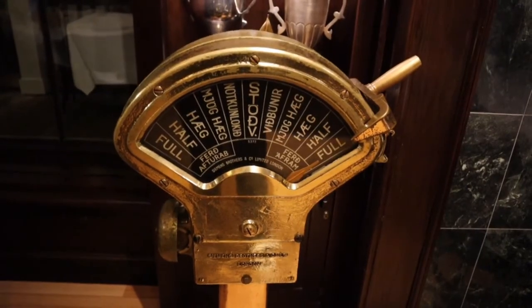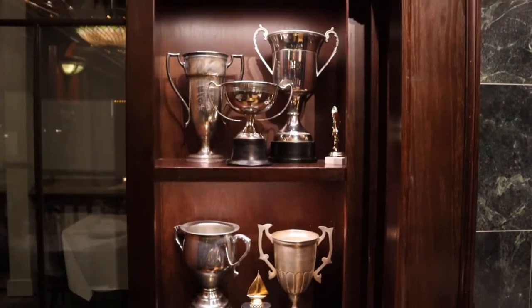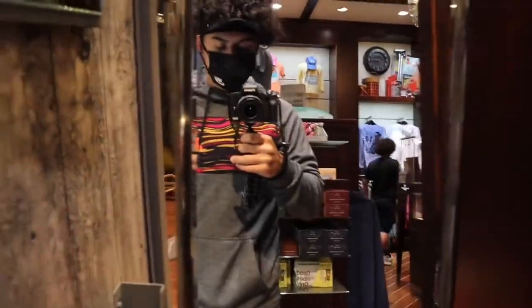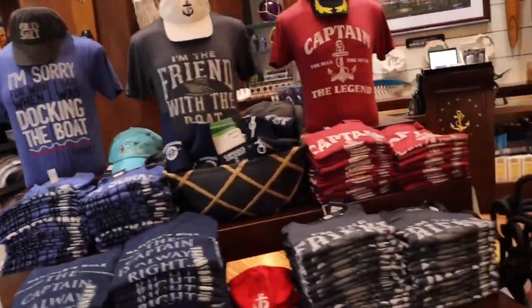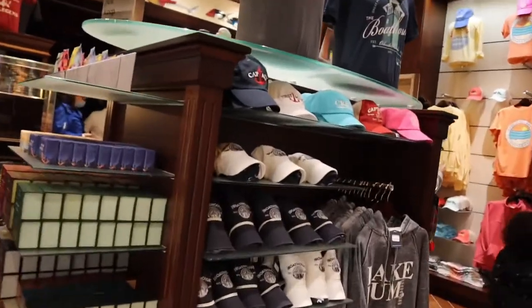Just more decorations for the nautical theming. Looks really good. Fireplace, awesome. There's me. Got some merchandise. Also looks really cool.